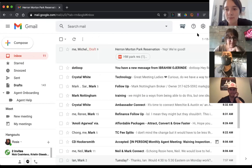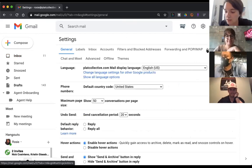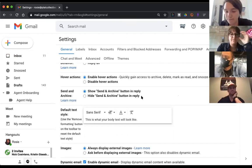So again, you need to make sure that that is all set up in your settings. Go to settings, see all settings, it's under general and send and archive. Show send and archive button or hide send and archive button. Make sure that's all done for you.